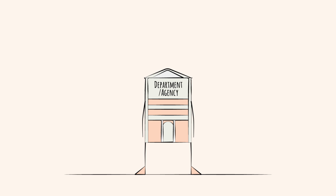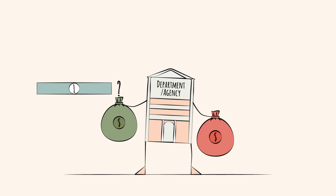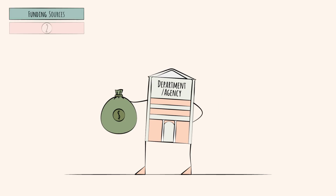But let's flip the script. What's the view from an agency's perspective? Where do they get their money, and how do they spend it? First, let's talk about the funding sources.